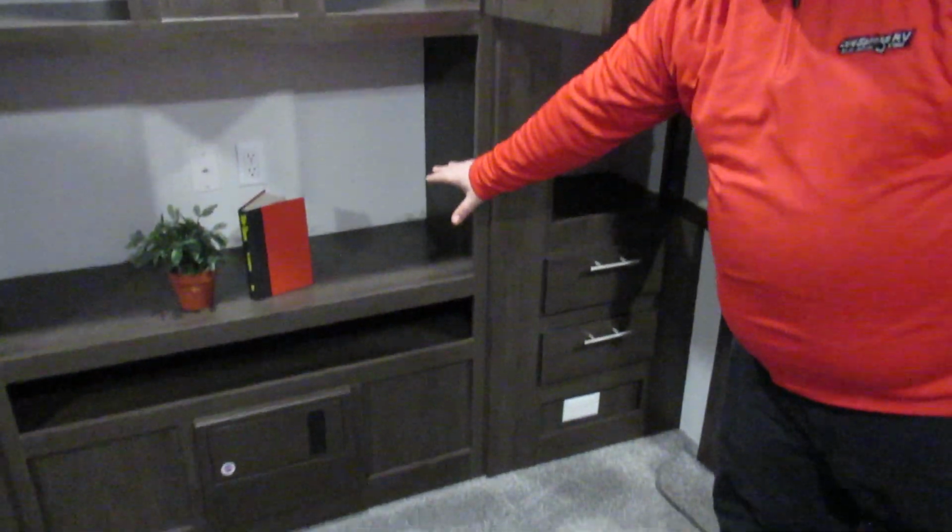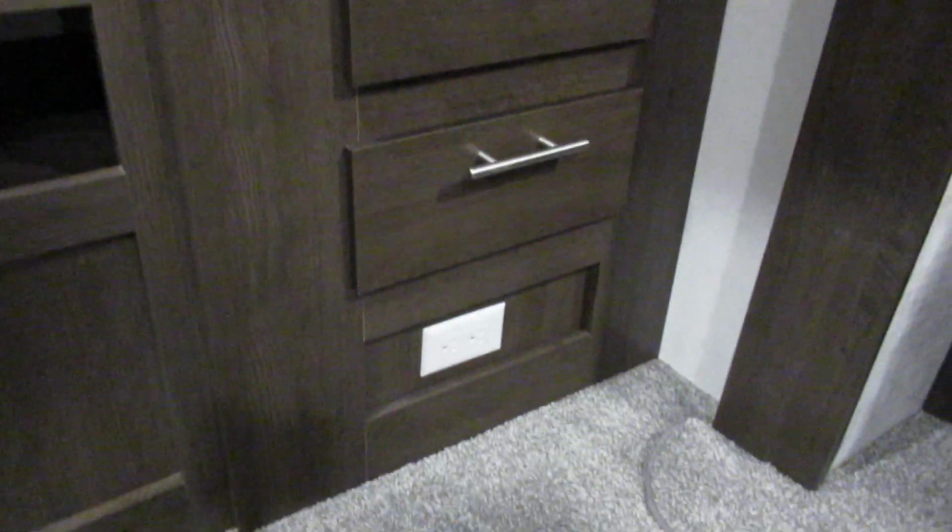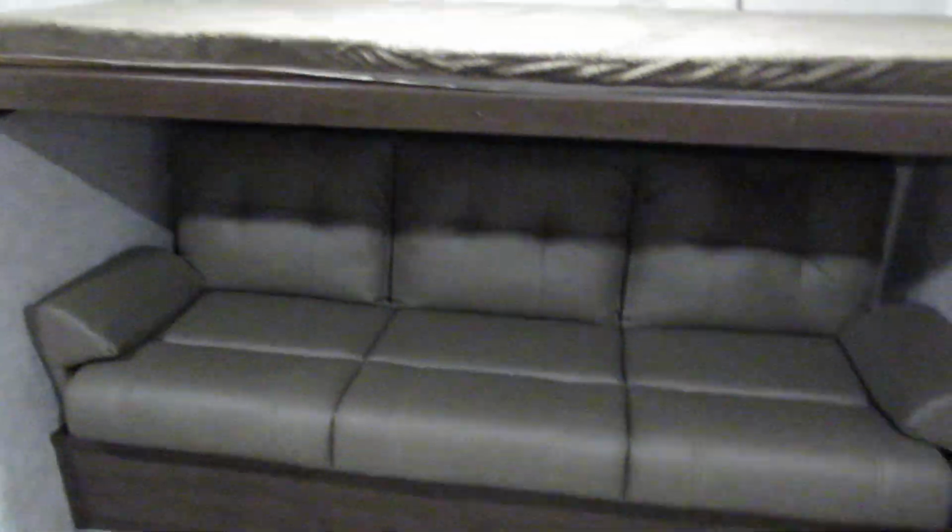You can put a spot back here for a TV for the kids, for gaming or whatever. And then you have 3 outlets. 1, 2, and 3. So you won't have a lack of outlets in a Wildwood. That out in the main area. I'm going to have Tom pan through the floor plan.